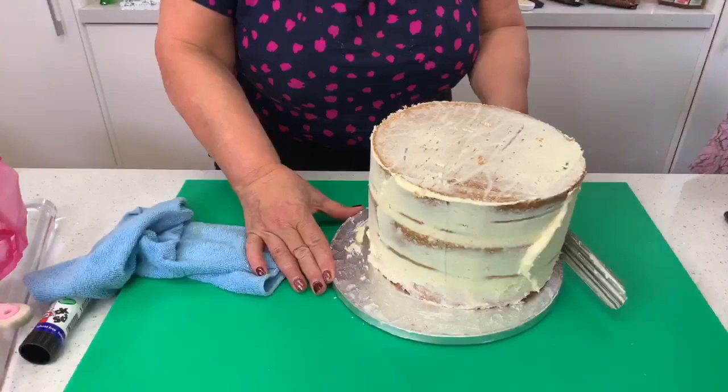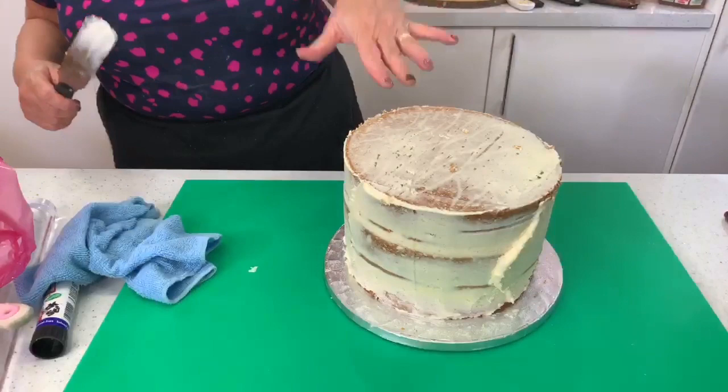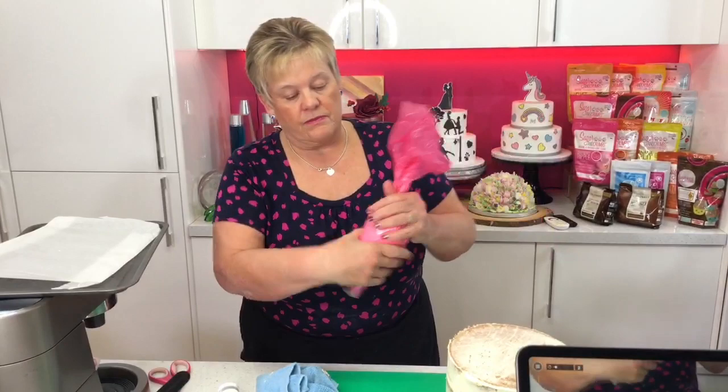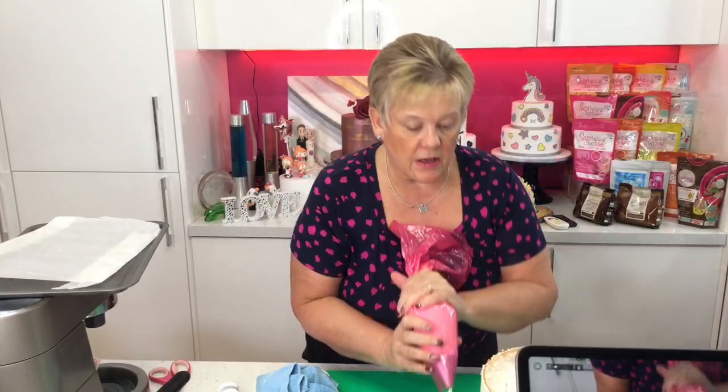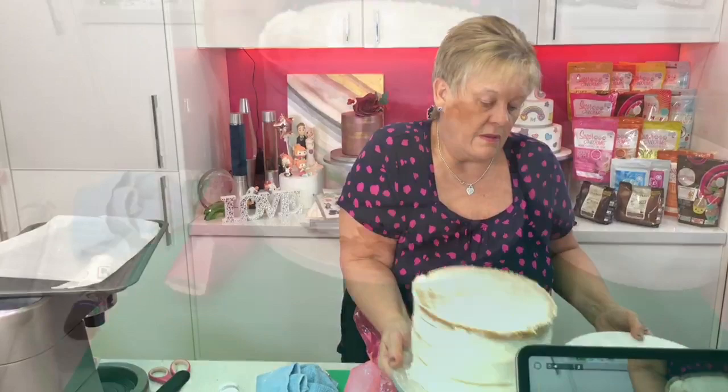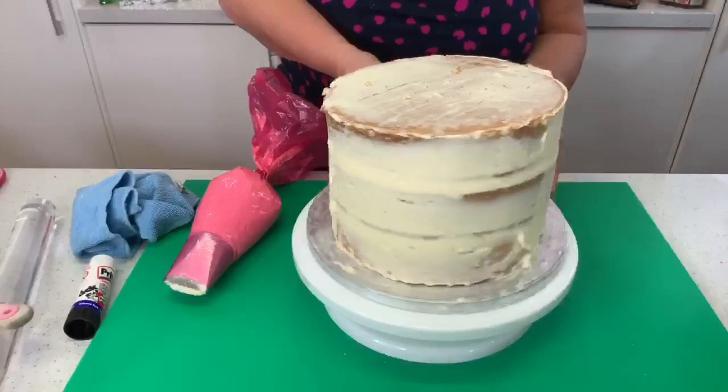It's on this board because I forgot to get myself a cake card. You know what I'm like. He said, Karen, get everything you need, and I didn't. So now I'm going to start. Oh, I need a turntable, sorry, otherwise I'll be chasing the camera around. I'm using the white turntable. We do sell the cake starter turntable, so it just makes it a lot easier.